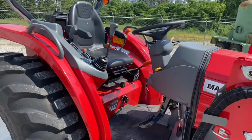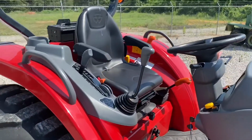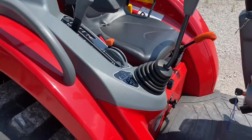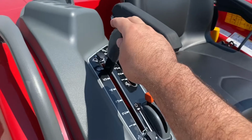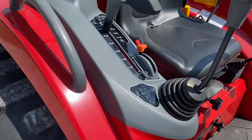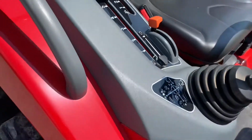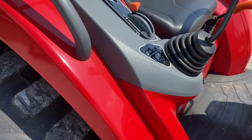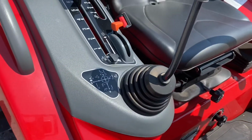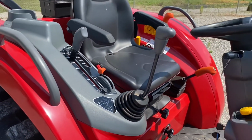Now, some of the features on this tractor that come with this premium model compared to the economy series are going to be the built-in joystick built into the console here for better ergonomics. Also, your 3-point hitch lower and raise control right here on the side of the fender console, as well as the throttle control, which is a fingertip manual control to set the cruise on the engine throttle. All of that's going to be built in right there at operator's reach. Very comfortable ergonomics and really nicely thought out.